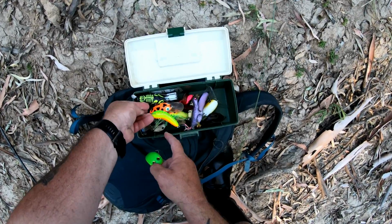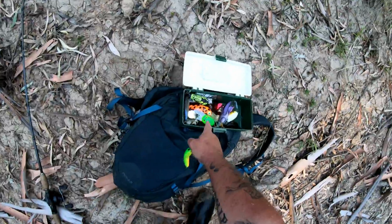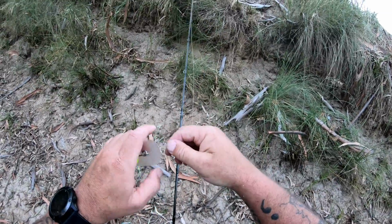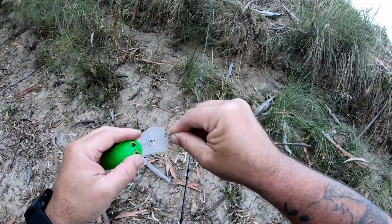I put the old one on. I've got the new ones here that were sent to me at Christmas time by Bakes in Echuca with the upgraded hooks. But there's a high chance of losing lures in this particular spot where I am, so I'll go with the old one with the non-upgraded hooks. It's a little bit more expendable.